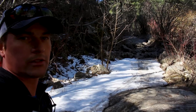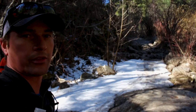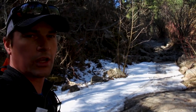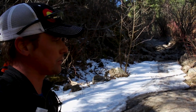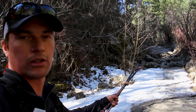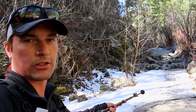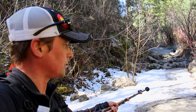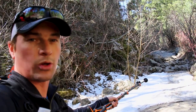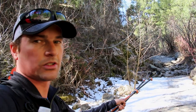So to give you guys a picture of what a month and some warm temperatures can do out here in Colorado. When we were out here in March doing the same area, same segment, this whole trail was nothing but ice. You couldn't even see these rocks. That snow there is actually ice, and I bet that's still five to six inches thick. But this whole climb up these rocks over here, that was nothing but solid ice.